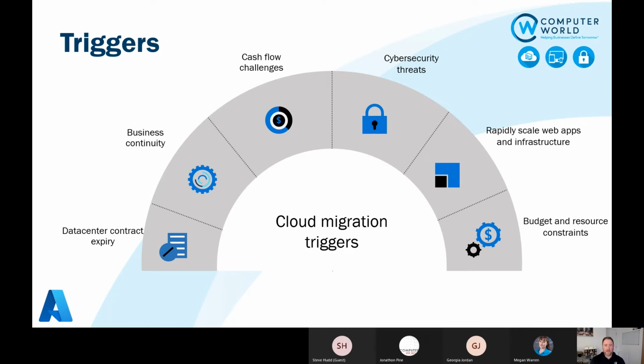Rapid scale is another key point of cloud. We can scale horizontally really quickly and really cost effectively. It's very difficult to do that on-prem because that involves buying some form of hardware up front. So we need to get all of that ready. With public cloud, we can do that without too much overhead, and we just pay for what we consume. And budget and resource constraints, again, IT is being asked to deliver more with less, so it's how we can be more efficient, how we can look at our operational models and make some savings, and just generally be more efficient to the business.